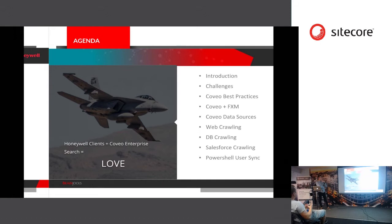Then I will cover Coveo best practices. That's one of the biggest parts. I will try to answer the questions which were raised before. I will speak a little bit about Coveo and FXM. That was an implementation which I participated in. Then Coveo data sources. That's also a major part of my presentation, and I will dive a little bit deeper into web crawling, DB crawling, and Salesforce crawling. PowerShell user sync, I'll devote some time to that as well.